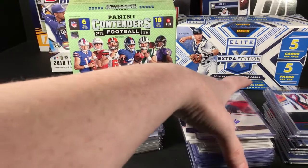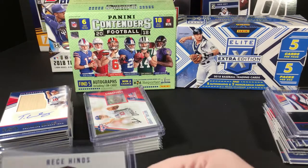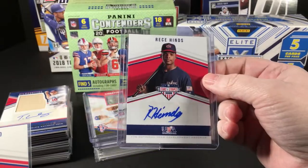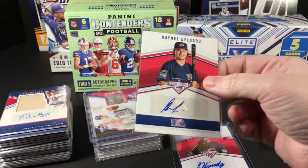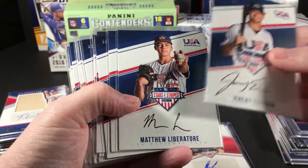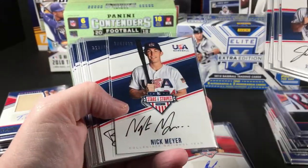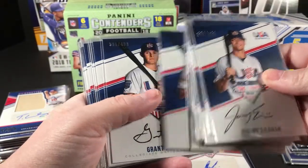Alright, last we have a heck of a stack of autographs. We'll run through these and be done. Reese Hines to 141. Reynel Delgado to 499. Most of these are 499. I don't think I'm going to call those out. I think I'll just tell you if it's something other than 499. Jeremy Ironman, Liberatore, Sani, Dallas Wolfholt, Caden Grenier, Nick Meyer, Bryce Tucker, Connor Pilkington, Carter Young.